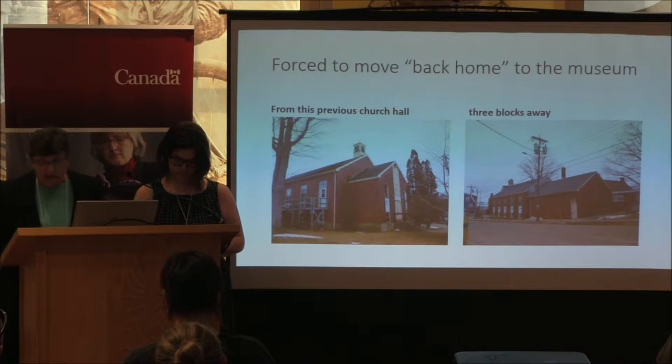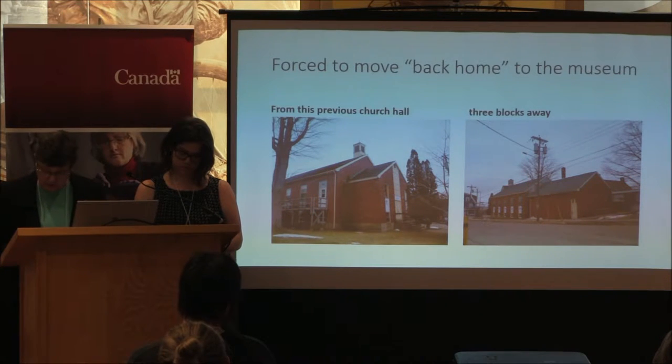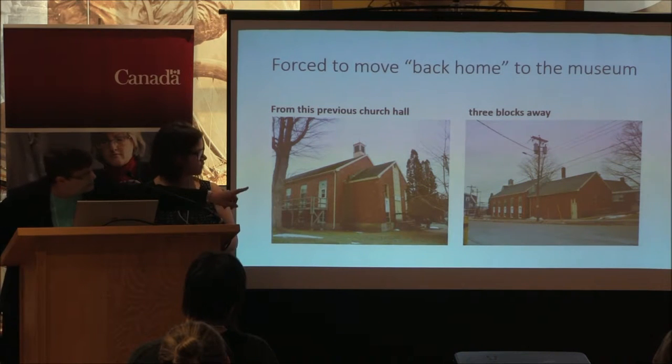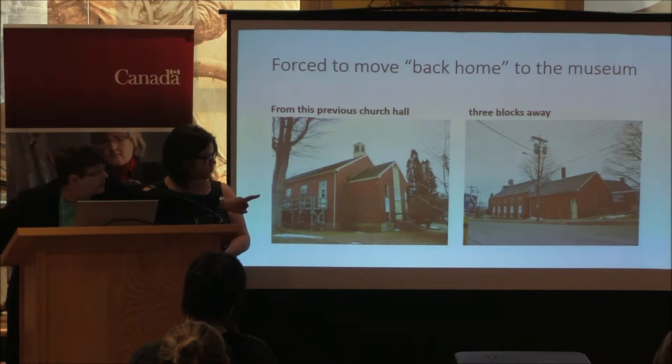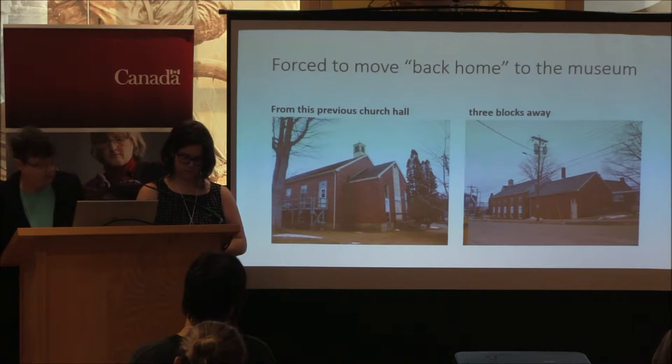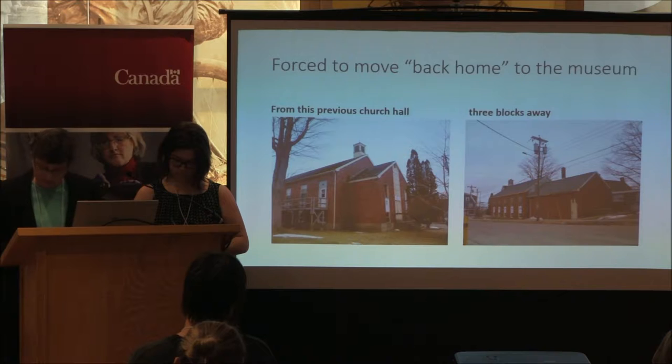And the collections committee at the time presented a report to the board, and an assessment was made of the collection at the time and what needed to be done. So this is the building three blocks away from the museum where the collection was stored, in a basement room on the right-hand picture at the very end where the yellow door is. It was a room just on the bottom there, the basement.